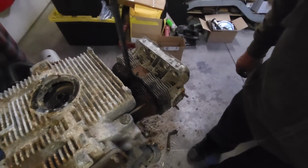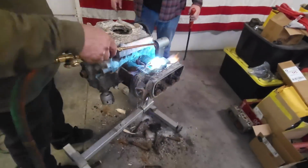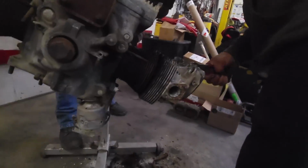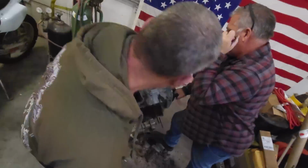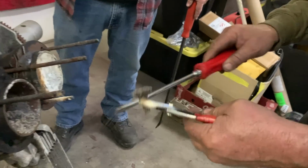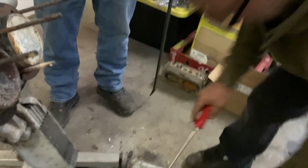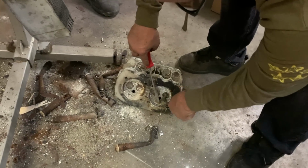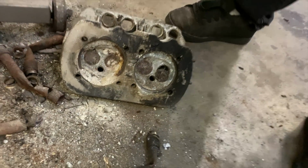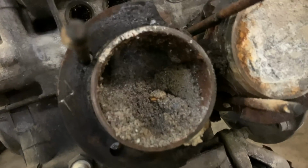Well, we know what not to do, right? That's why I quit. That's awesome. There's our problem. That's why they parked it. That little valve's supposed to be in there. I'll put it back in there so it looks legit for the Craigslist pictures. Oops. It dropped the valve, Jimmy.